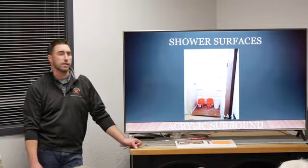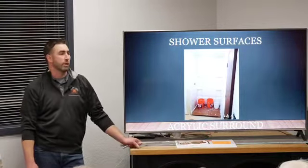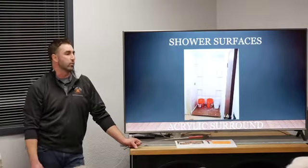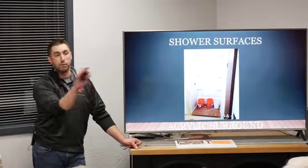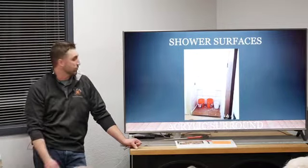Also some cool models now that actually have a feature strip that runs through them, where you can pick out your own featured tile, whether that be a mosaic or something, and inlay it within the acrylic surround to add that personal style to it.